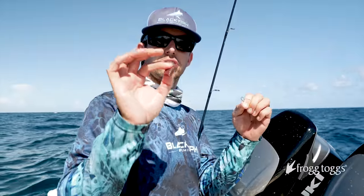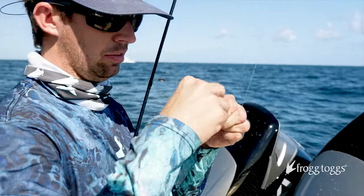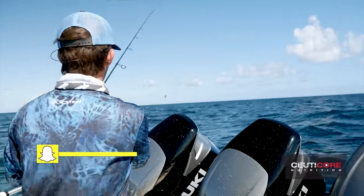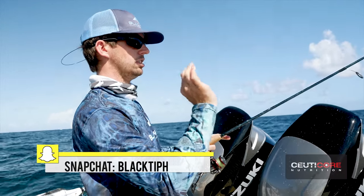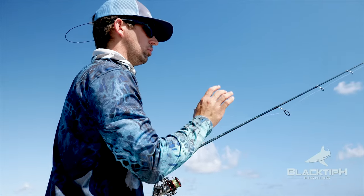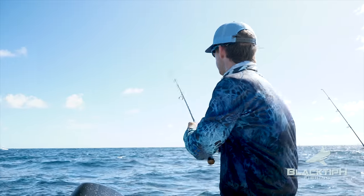If you want to catch flying fish, it's real simple. Get a piece of bonito meat like this, a little tiny hook. We got 20-pound fluorocarbon. That's all it is. Just put it on there. Get a little chum bag in the water. Cast that out. Let it float back. Don't touch the line. Let it all slack. You gotta watch your bait. And then once he hits it, you gotta set the hook immediately. He'll swallow it. There's a bunch of flying fish behind the boat.